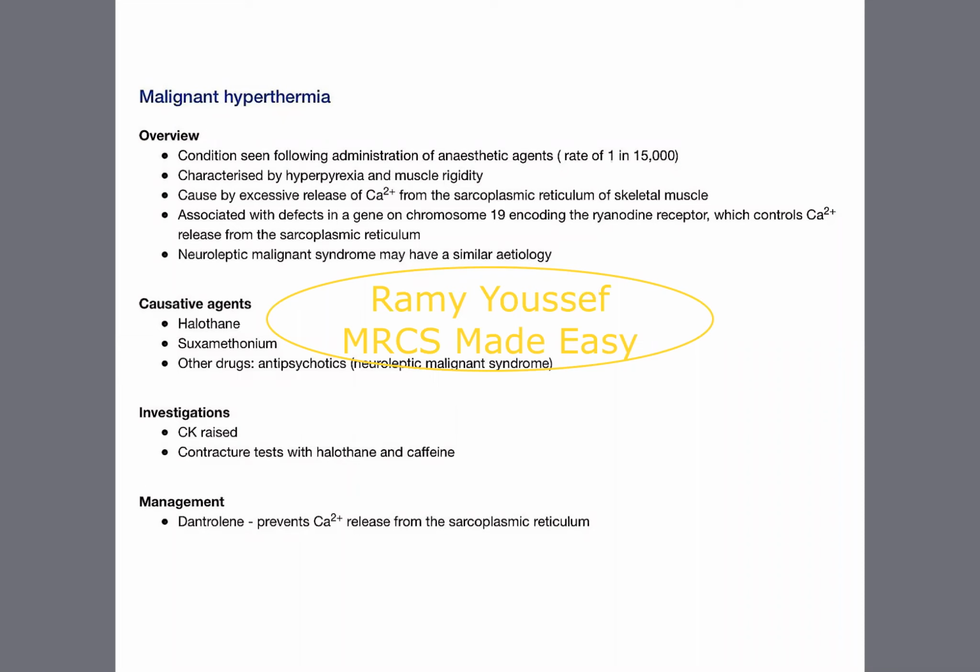Management is dantrolene, by the way. Put it in your mind. I think I did see it once in recalls. Dantrolene is the antidote for succinylcholine. Management is dantrolene, which prevents calcium release from the sarcoplasmic reticulum.